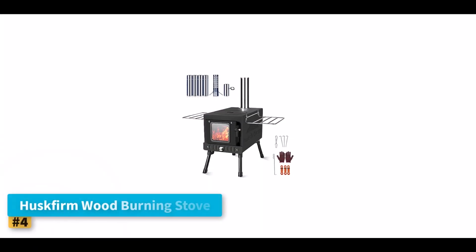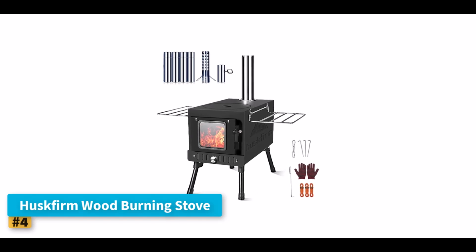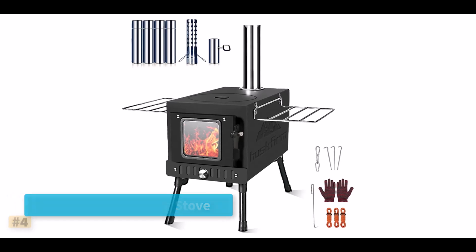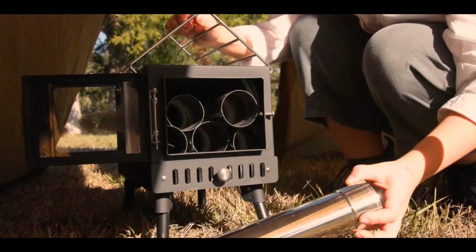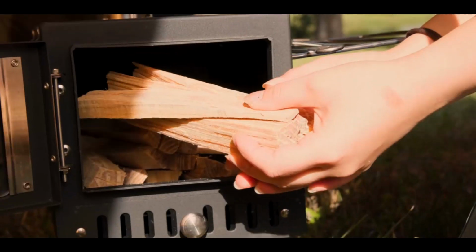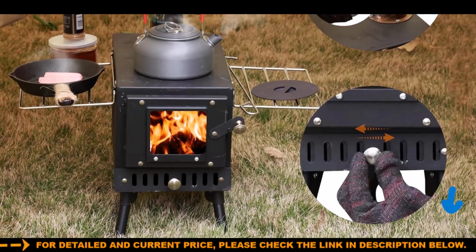Number 4. Huskfirm Wood-Burning Stove. The Huskfirm wood-burning stove is an excellent option for outdoor enthusiasts looking for a reliable and portable heating solution. Designed with convenience and functionality in mind, this stove features folding handles, allowing for easy storage and portability. These handles also serve as a dry stand, providing a space to dry gloves, socks, and other small wet items.